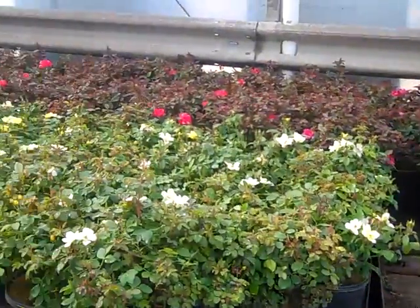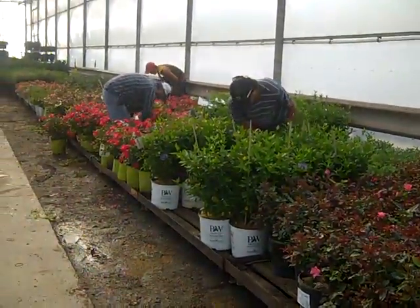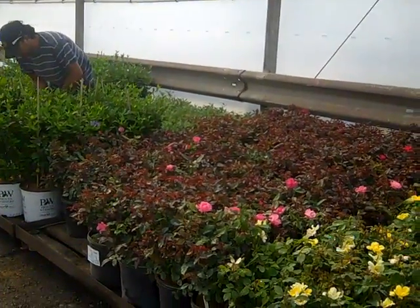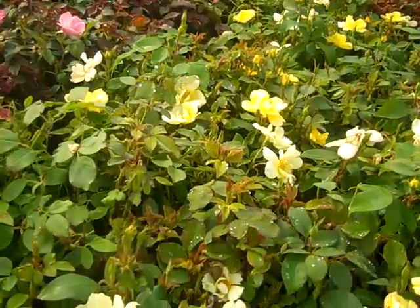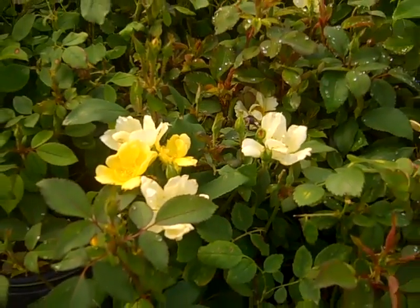Check out this order. This is all Knock Outs. These are 3 gallons. The guys are prepping them, getting the pots and tags on them. Beautiful plants. They're coming out of a trim. Good shelf life. Budded up. Let's zoom in here. We're looking at Sunnies. You can see those buds just sitting down there ready to go.